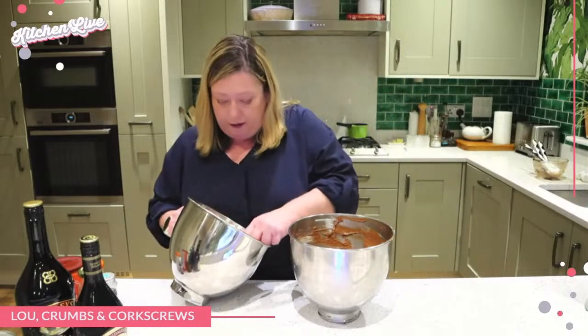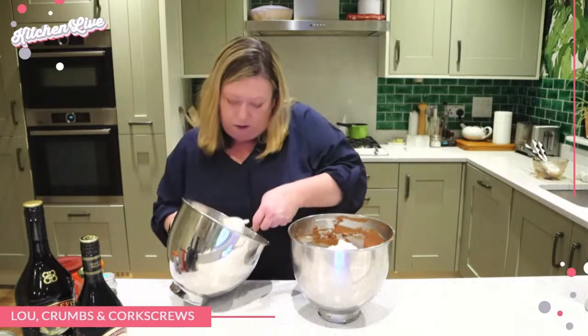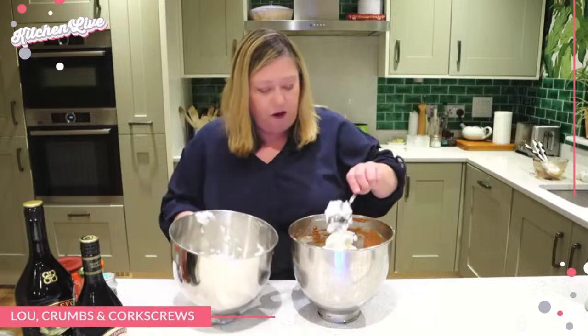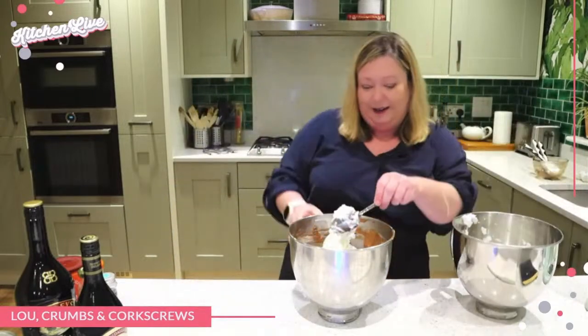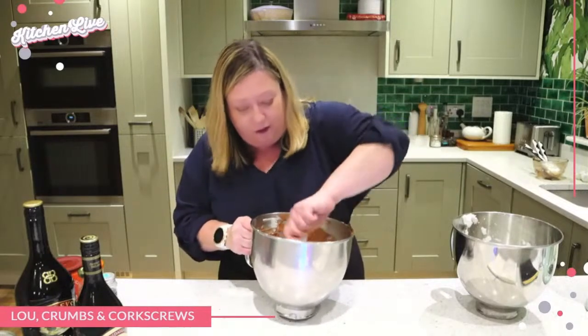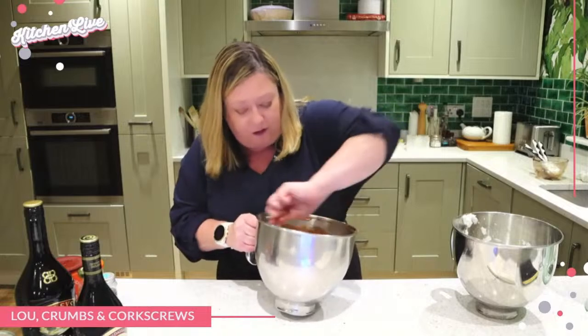So I'm just going to give it an eyeball. There we go. It's kind of left-handed. I say, I'm going to fold this in brisk. And that figure of 8 movement.